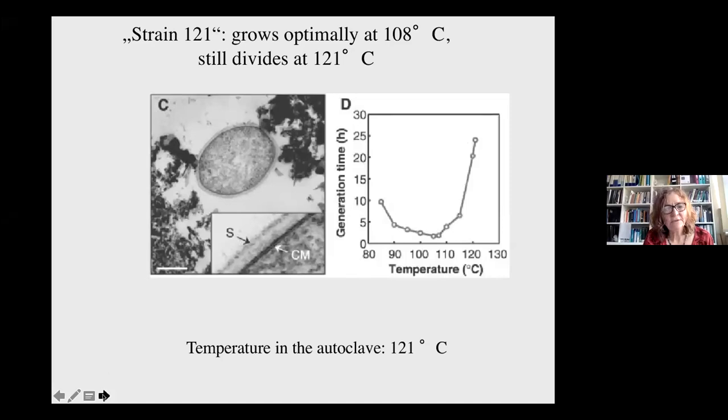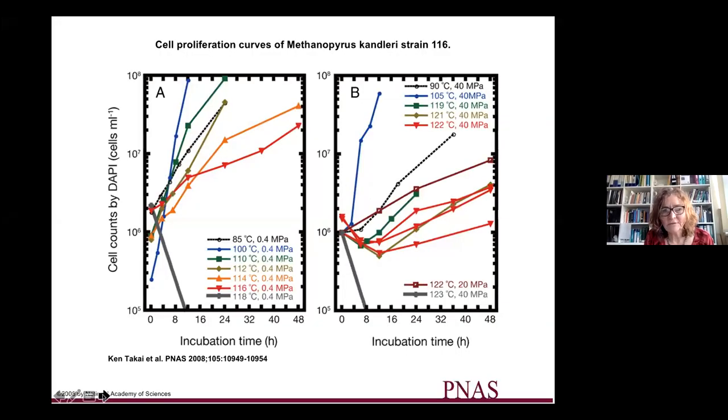And I show you another original publication, just an idea of what it looks like. So this is maybe the record holder, Kentaro Takai, a famous person working on hyperthermophiles in Japan. Here you can see how differently they grow. These are growth curves like cell counts, showing how they go up at the optimum, here at around 100 degrees. Then you have to apply pressure, of course, to go above 100 degrees, and you see they grow more slowly. You can also do this in dependence of pressure and so on, and you see different behavior. But clearly, if the temperature measurement was correct, then this was 122 degrees from this literature.